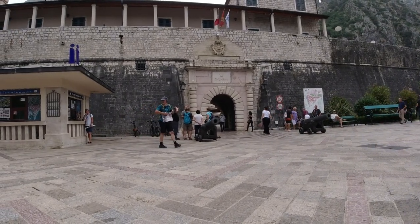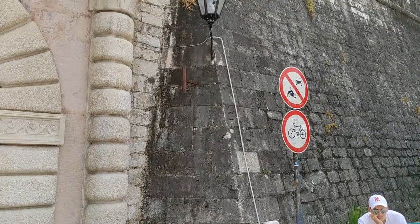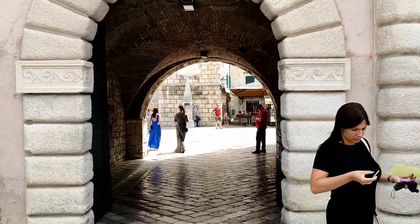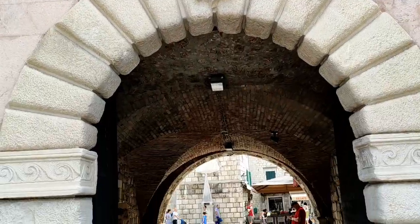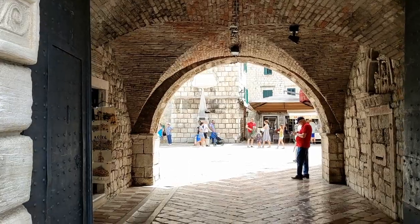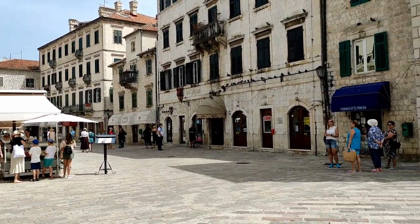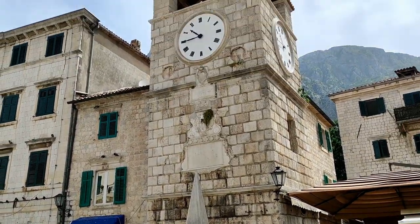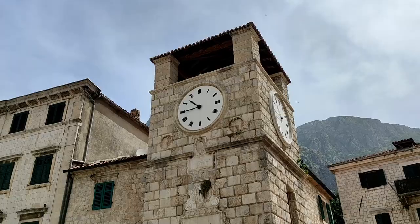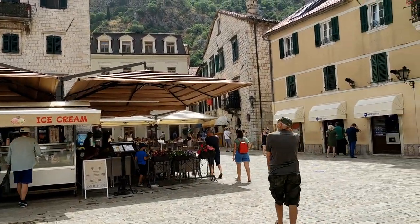The main gate of Kotor. Bikes are not allowed. When you enter Kotor, the old town of Kotor, you reach this main square with the clock tower. And then you can go on.